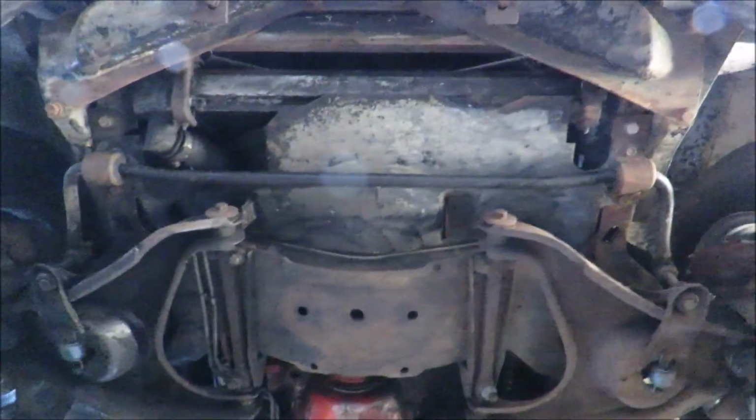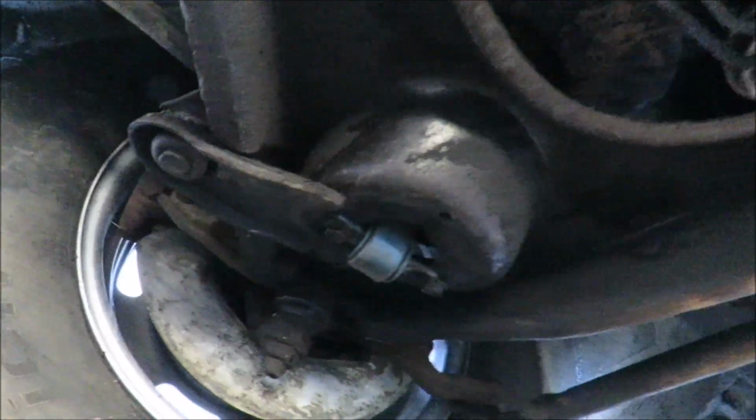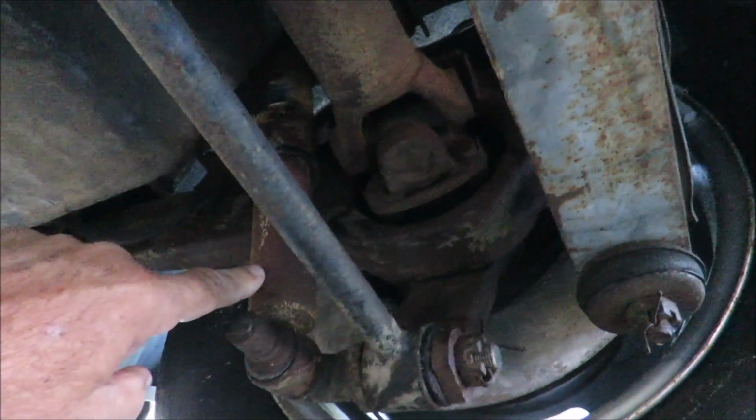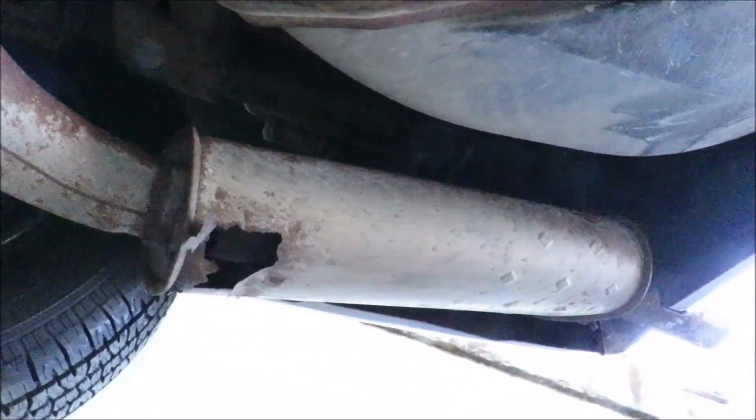But if you come up here, I'm pretty sure, I'm not positive, these may be replacement shocks. There's a little bit of a blue tint to them. But what's interesting, when you come back to the rears, I think it's the original shocks. Right there. Those just look like original shocks to me. They might be. You can see that it's got the original exhaust.